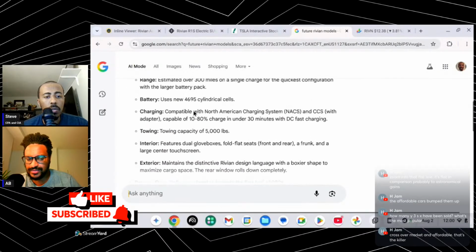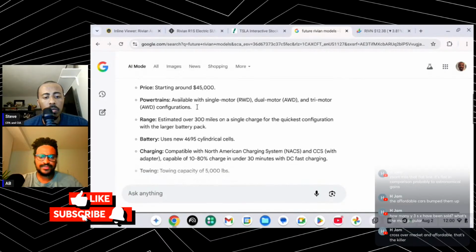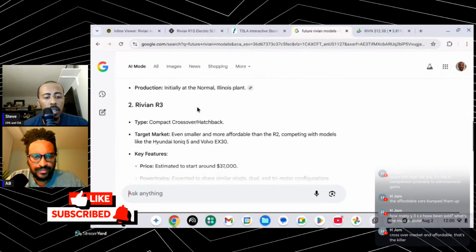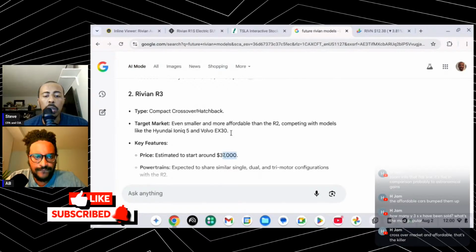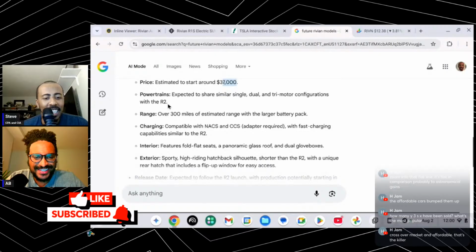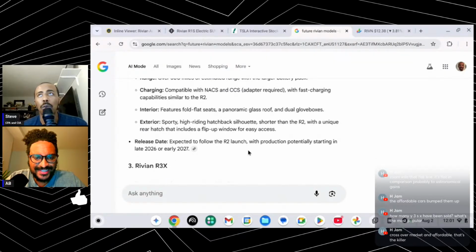Yeah, this one is the $45,000, which is fairly affordable. And then this one right here, the Rivian R3, is supposed to start at about $37,000. So this is supposed to be like their Model 3, essentially. Even the number is similar to Tesla. And this is supposed to start in 2026, 2027.